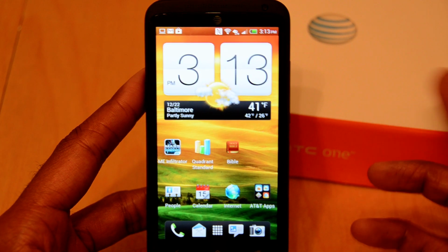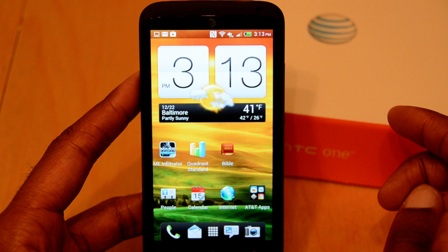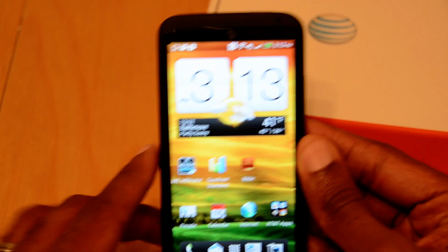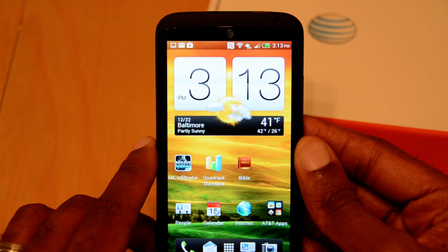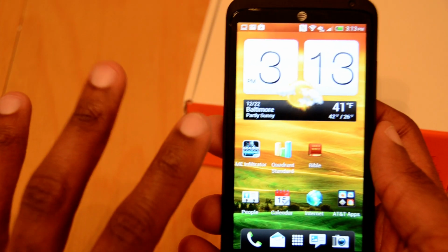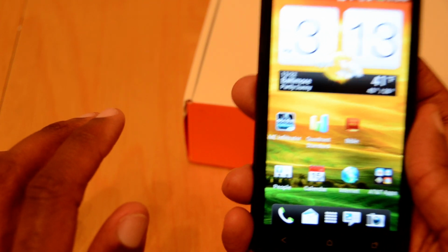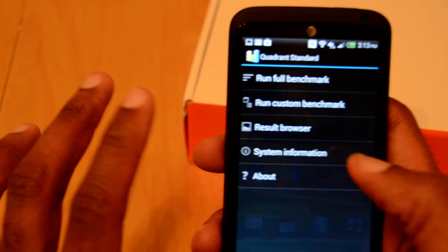Battery life has never been great on HTC One, and it's still the case here. It's all right, but you're definitely going to need a charger with you throughout the day. So definitely keep that in mind. And another thing, when you play these high-end games, I was playing Mass Effect, it does get the device very, very, very hot. So overall, nice device.